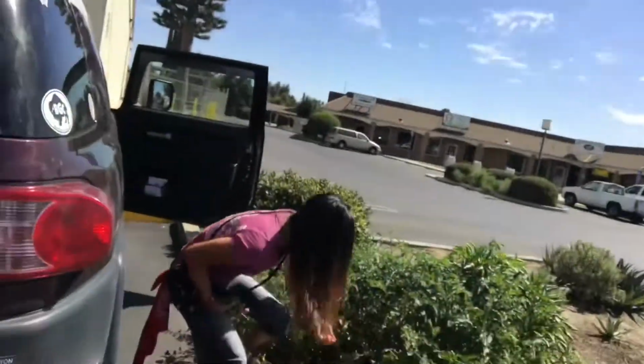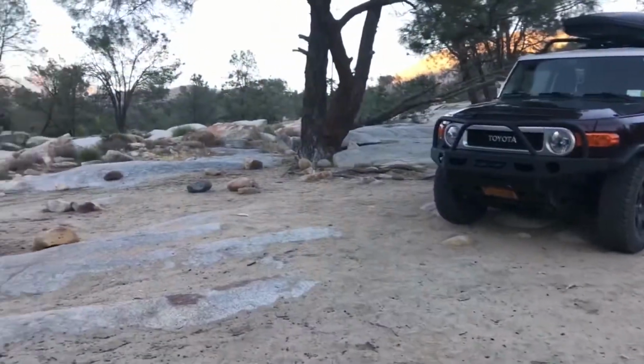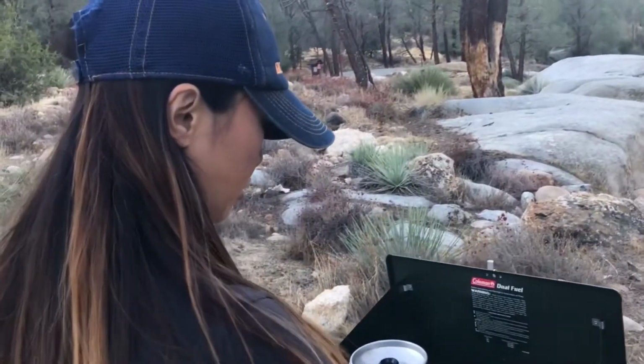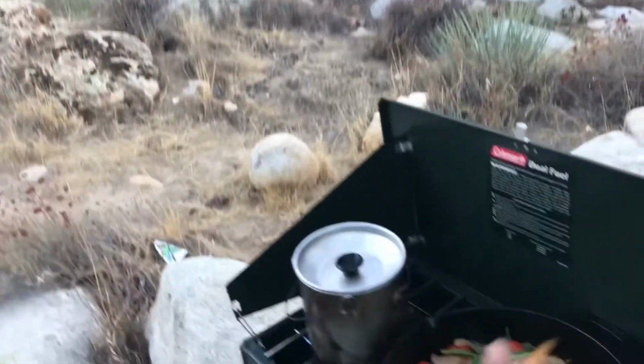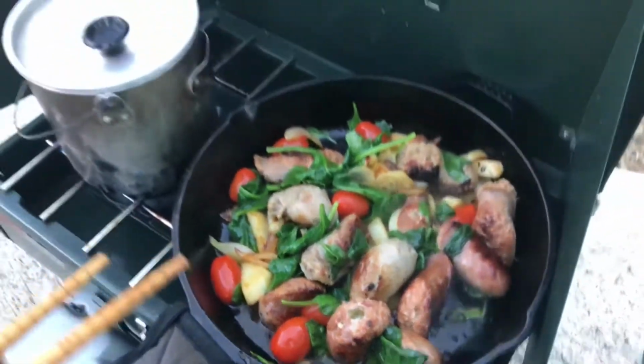There she goes again. What are you cooking, Terumi? Sausage. The sausage? Woo! What do you got over here?